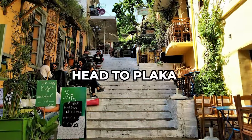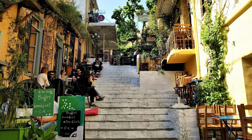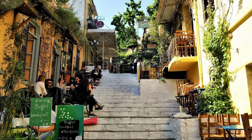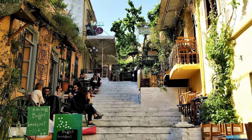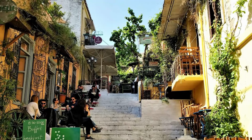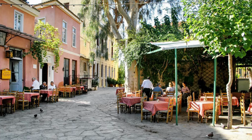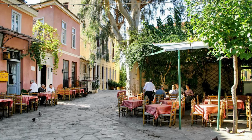4. Head to Plaka. Plaka is like the fairy tale neighborhood of Athens. It's got this old world charm that just sweeps you off your feet. Most of this area doesn't even allow cars, so it's all about strolling around, soaking up the vibe. It's perched right on the hillside of the Acropolis, and those winding streets, they're like a time machine. Seriously, if you tuck your phone away for a bit, you could easily believe you've gone back a century. They call it the neighborhood of the gods.